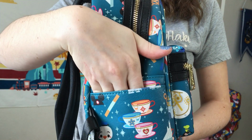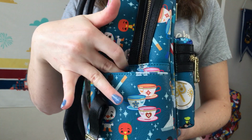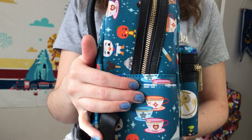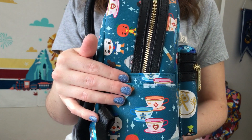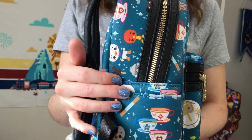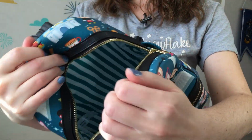Yes, you can slide a phone in there, you could slide a piece of paper in there, but typically side pockets are usually designed for water bottles, which there's no way you could fit one in this. I would never keep my phone in this because it'd be too easy to fall out or get stolen. So I think the side pockets are kind of a little useless. And then there's just one big main internal pocket.